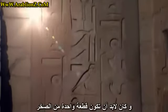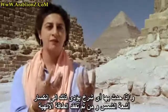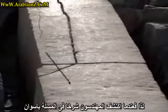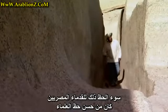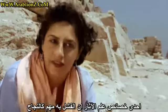You had to have it in one solid piece of rock. If you had it broken, it would mean that the sunbeam was being broken, and thus you would shatter the power of the god. So when the engineers discovered a crack in the obelisk at Aswan, they abandoned it. A piece of bad luck for the ancient Egyptians, which is a piece of good luck for science. One of the things in archaeology that is almost as important as successes are the failures.